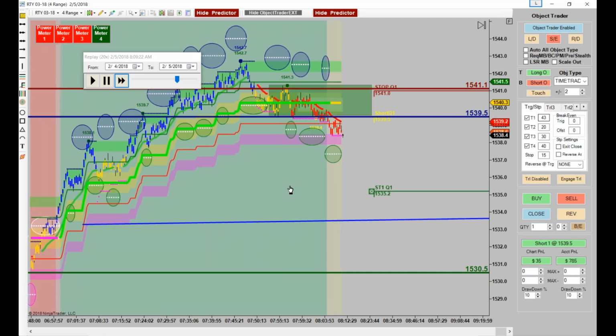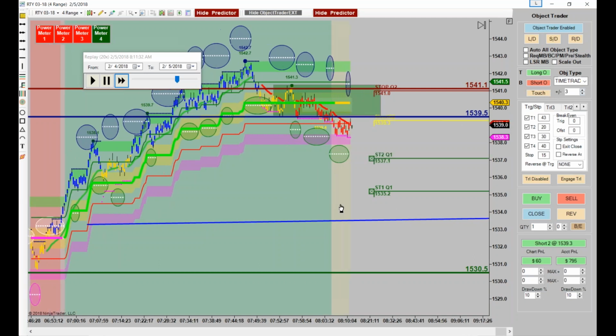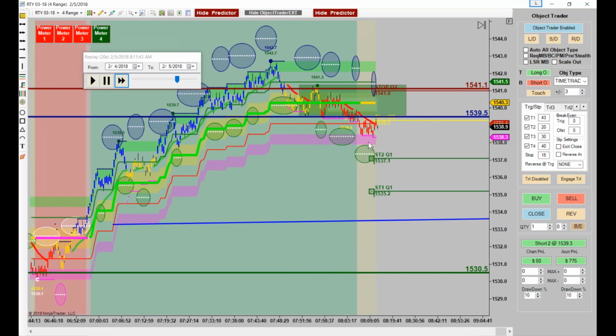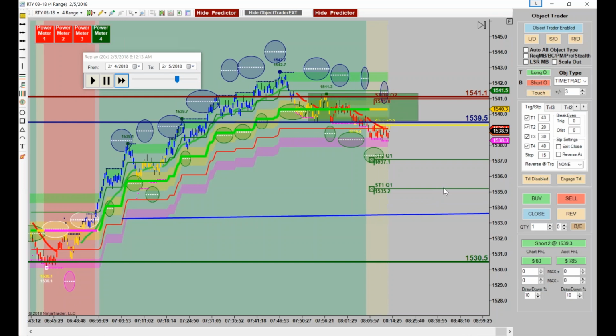Let's see if we can get it. We might be able to get it if it'll actually retrace. I'm going to go touch plus 3. There we go. We just got 2. Okay. See how that works? Break, kiss.